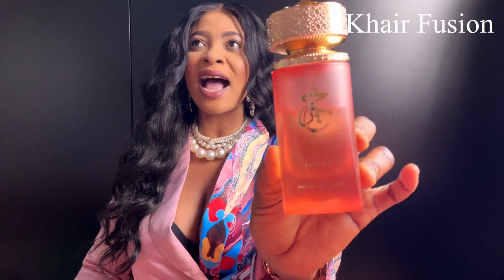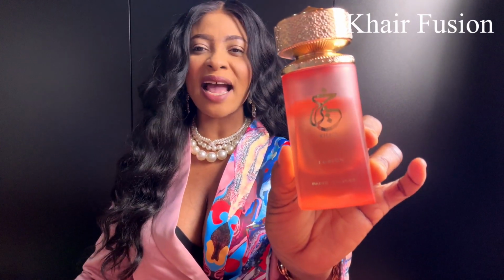And the reason why I have this dent is that I had to wear a lot of it for it to make the impact I was looking for. I like my heavy hitters. This is not a heavy hitter, although it lingers on your skin and on your clothes, but it doesn't give me that potency, that oomph, that strong, powerful thing that I'm looking for. So anytime I wear it, I need to spray and spray and spray.